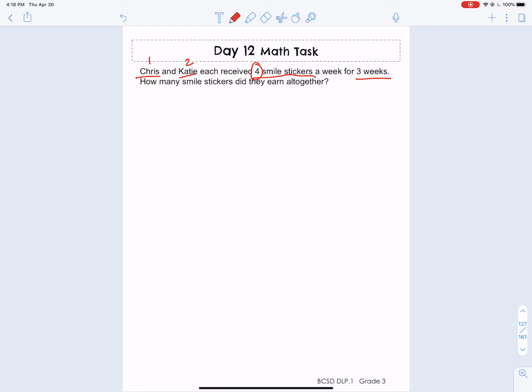We're going to try something called a pattern table for illustrating this math task. I'm going to make a pattern table for Chris, and I'll do the math for Chris in blue. And then I'm going to make a pattern table for Katie, and I'll do her math in green. A pattern table is a really nice way to see the patterns of multiplication emerge as you work on the math. So, I know that they're both working for 3 weeks altogether.